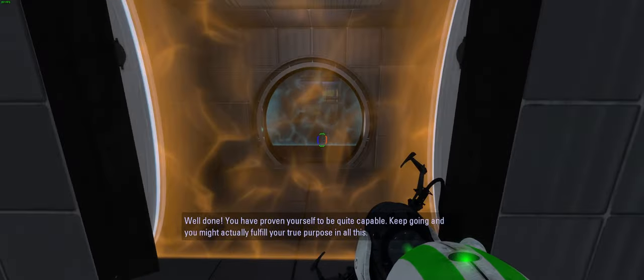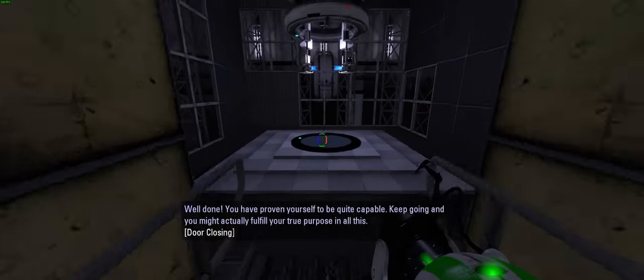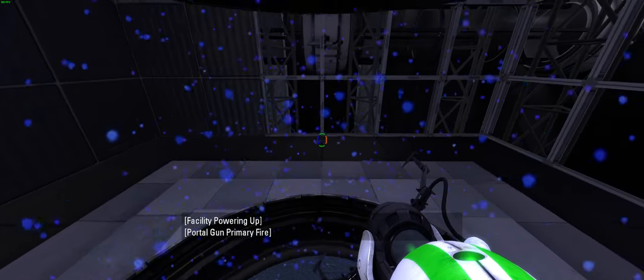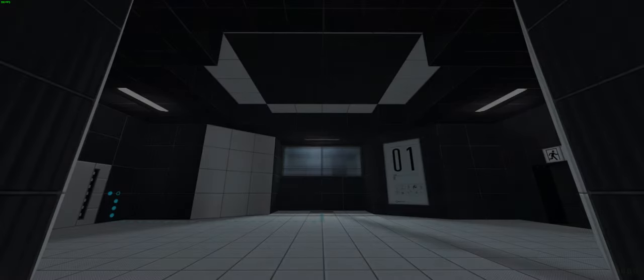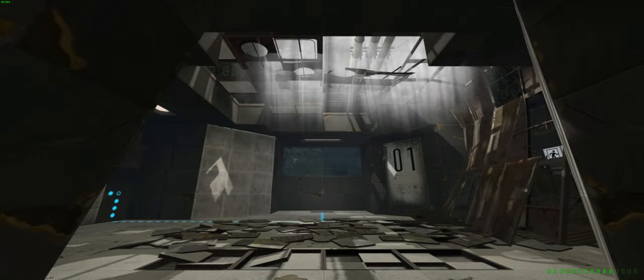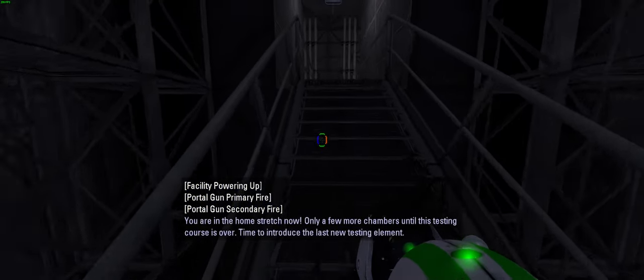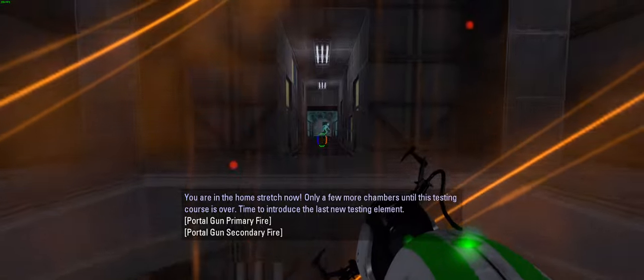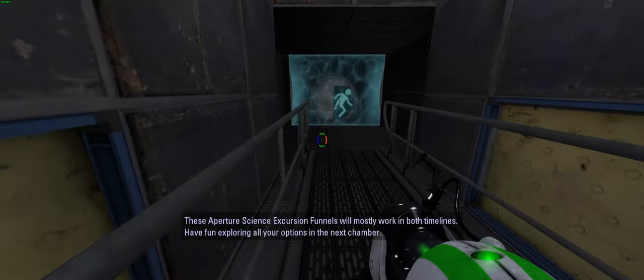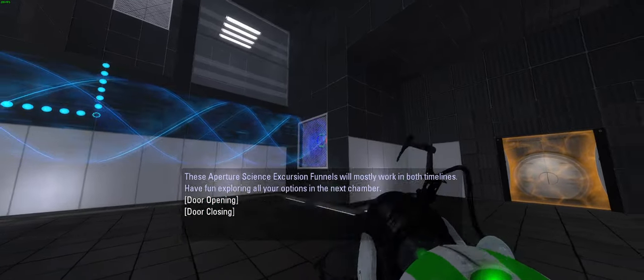Well done. You have proven yourself to be quite capable. Keep going, and you might actually fulfill your true purpose in all this. You are in the home stretch now. Only a few more chambers until this testing course is over. Time to introduce the last new testing element. These Aperture Science Excursion funnels will mostly work in both timelines. Have fun exploring all your options in the next chamber.